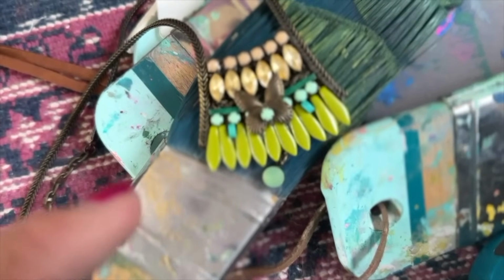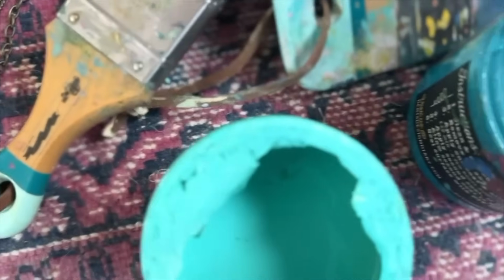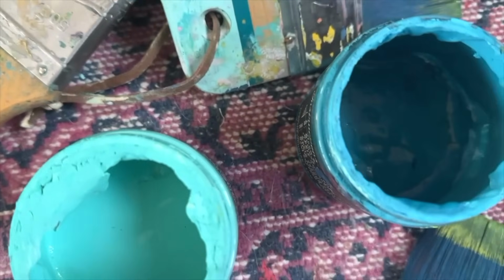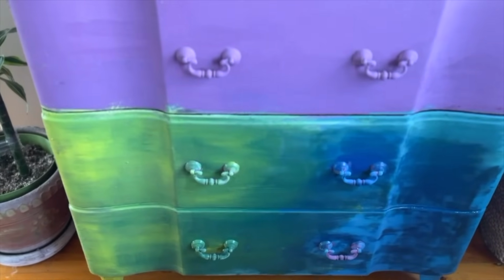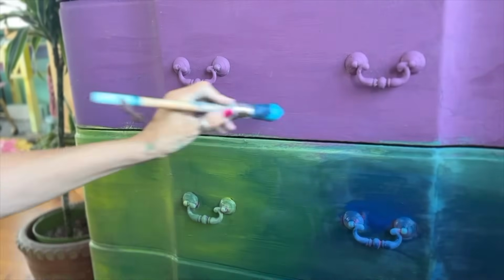Now it is time to add in the pale aqua and the dark aqua. So we're gonna use Old 57 and Mermaid Tail. So this is what we have on the bottom. We're gonna carry it on up. Looking cuter.